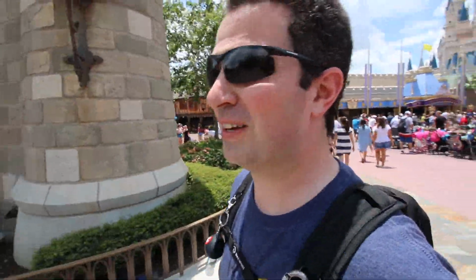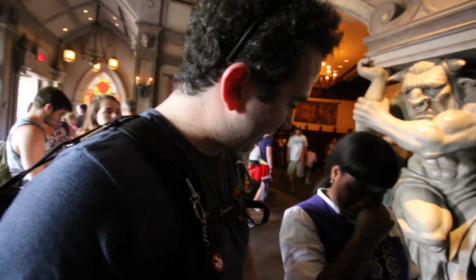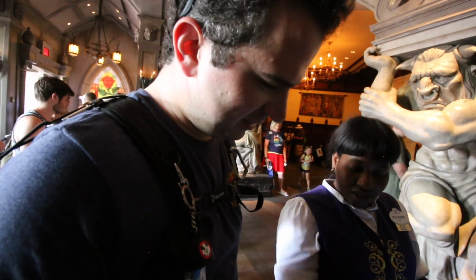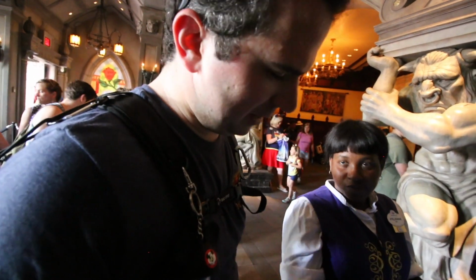The sword was finally pulled from the stone of the hero of Fantasyland, but now we're headed to Be Our Guest for lunch. So you're saying those are the best? They are. It is very good. I love the vegetable quiche. Let's do that. I think I'm going to do that.